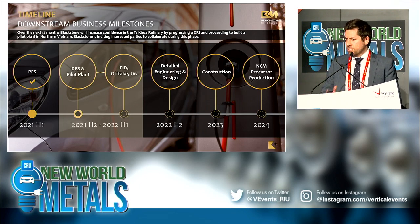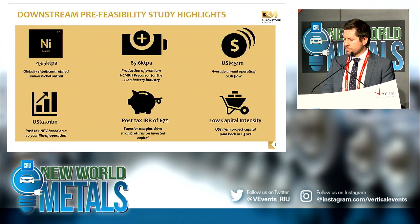So there's the ability to work closely with those partners and then lock in the offtakes, the joint ventures, the equity that will come from those major players. They will write big checks. We're pretty confident of that. The funding, a lot of the funding will come from the downstream partners. Then we'll move into the detailed engineering and construction and produce that precursor in 2024.